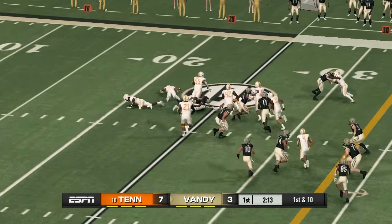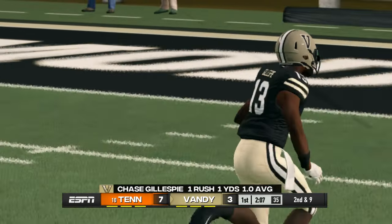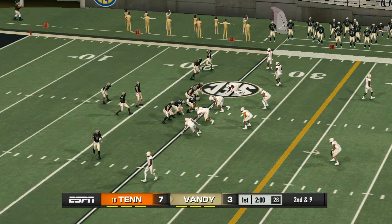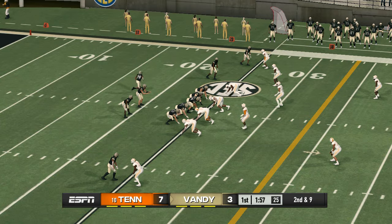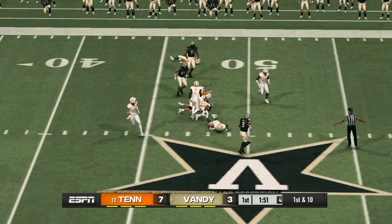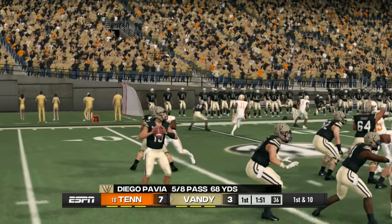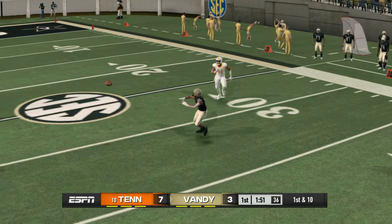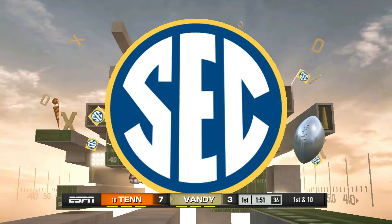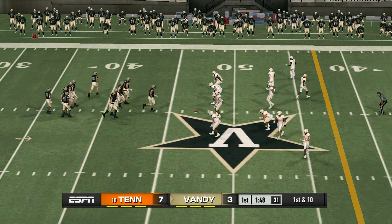Gillespie gets the call. And he makes it out to about the 24-yard line. From their own 24-yard line, it's second down. Makes the catch, and look out. He's taken down around the 47-yard line. From their own 47-yard line. First down.